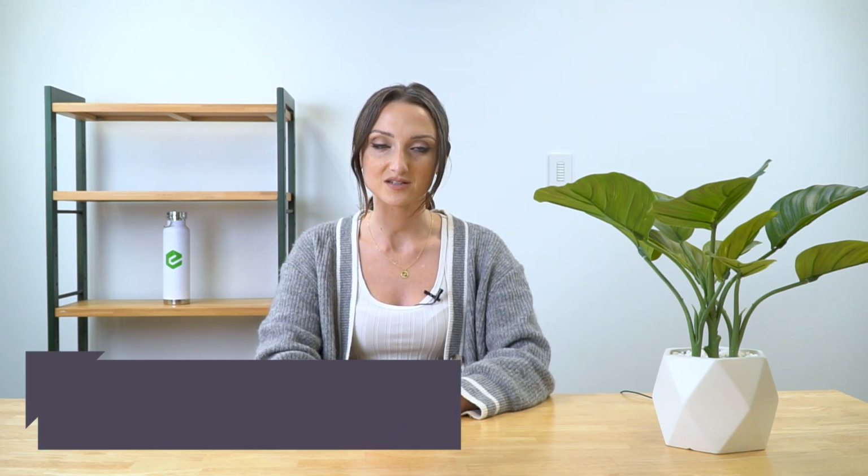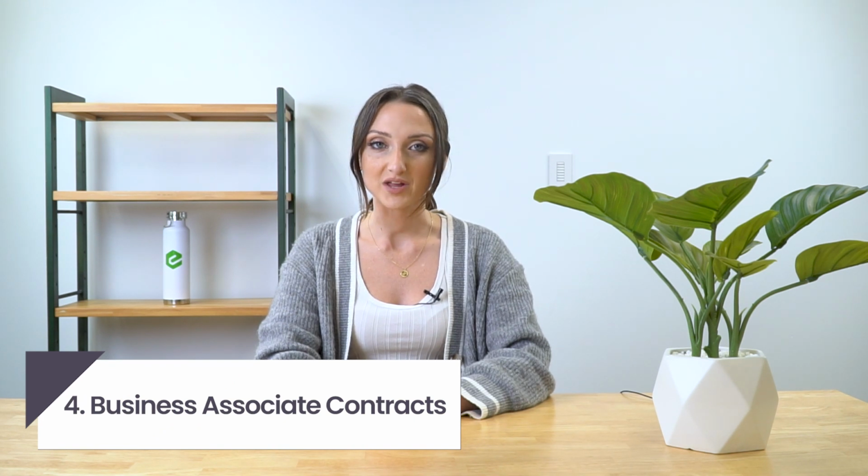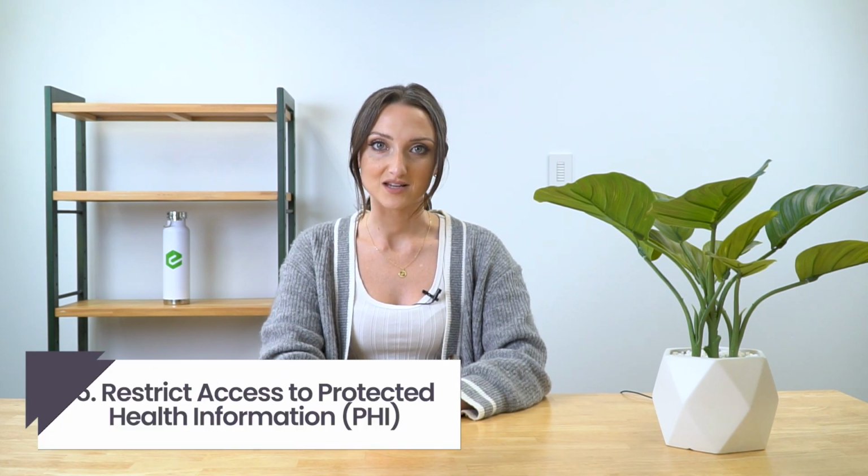Number 4, business associate contracts. If you plan on working with other businesses or healthcare systems that involve ePHI, you need to sign a business associate agreement, or a BAA, with them. A BAA contract requires that outside businesses are HIPAA compliant in their practice, saving you from liability if they leak your information.